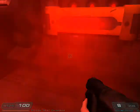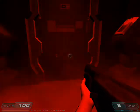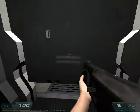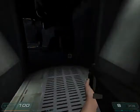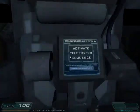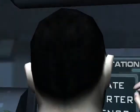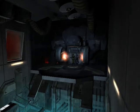Decontamination process started. Decontamination complete. Have a nice day. Systems activated. Teleportation commences in T-minus 3, 2, 1.